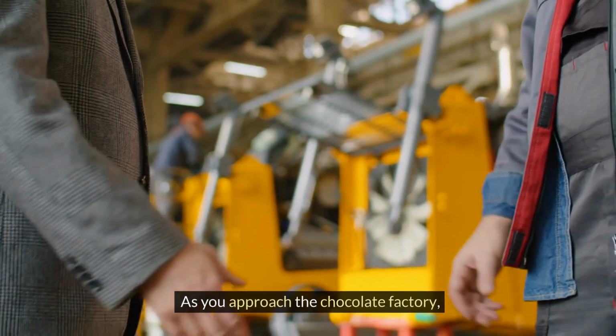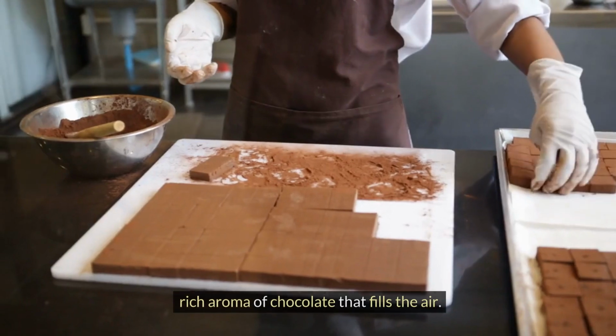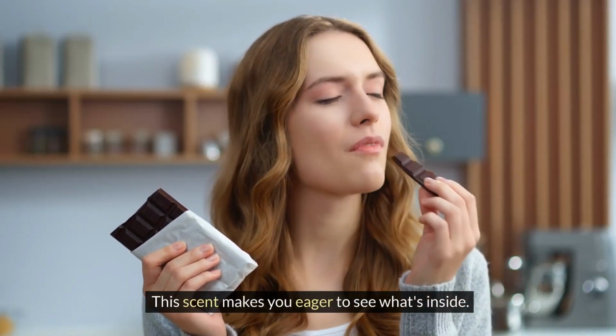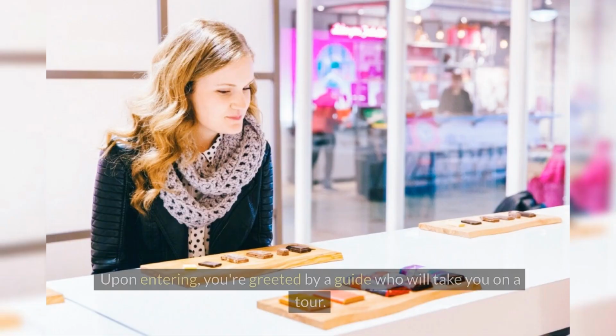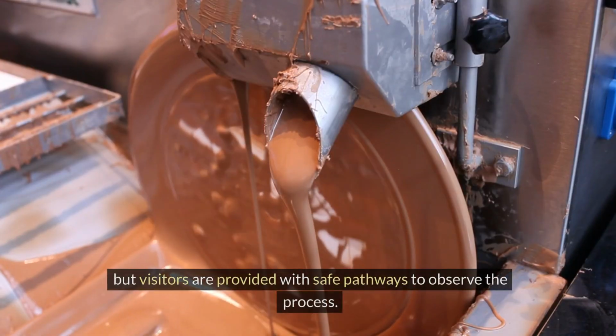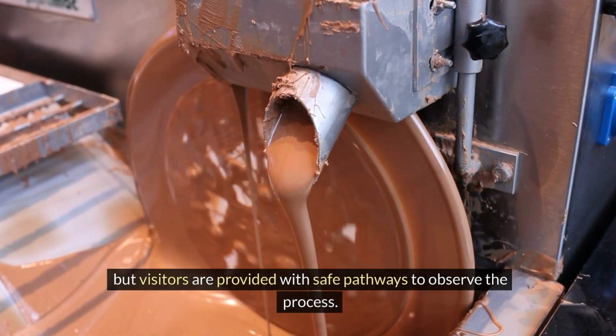The arrival. As you approach the chocolate factory, the first thing you notice is the sweet, rich aroma of chocolate that fills the air. This scent makes you eager to see what's inside. Upon entering, you're greeted by a guide who will take you on a tour. The factory is often bustling with activity, but visitors are provided with safe pathways to observe the process.